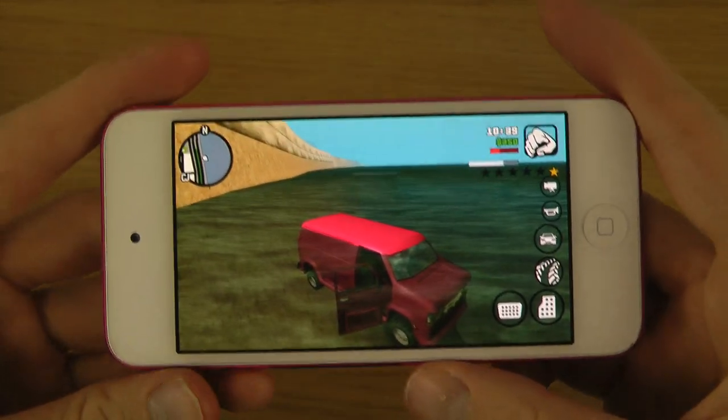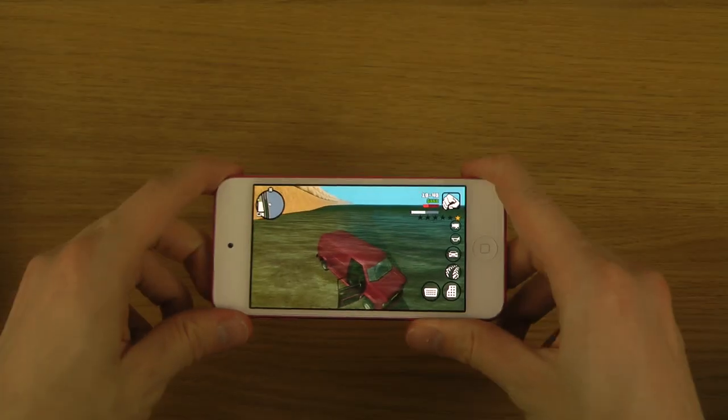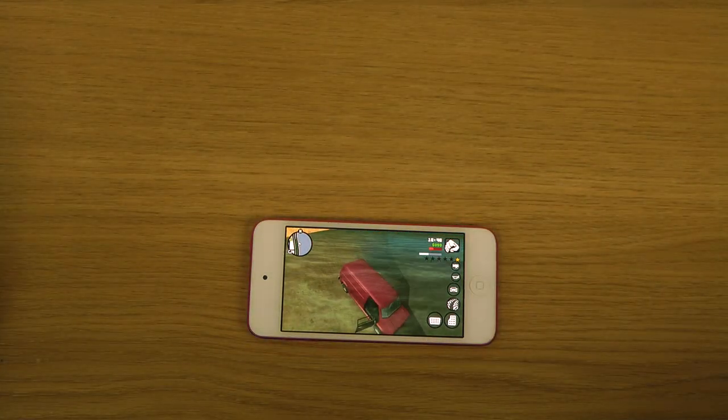But yeah, quickly look here on the iPod Touch 5th generation and checking out GTA San Andreas here. Pretty awesome. Have a good day.